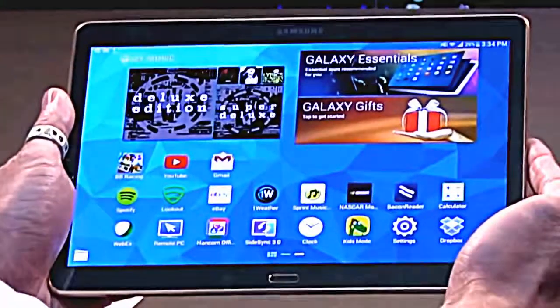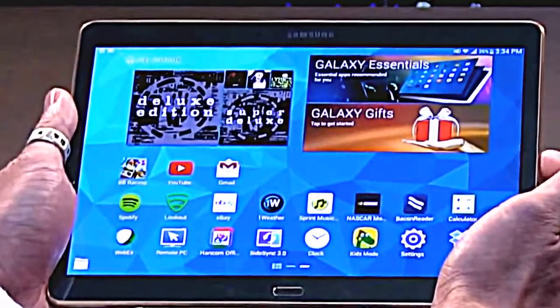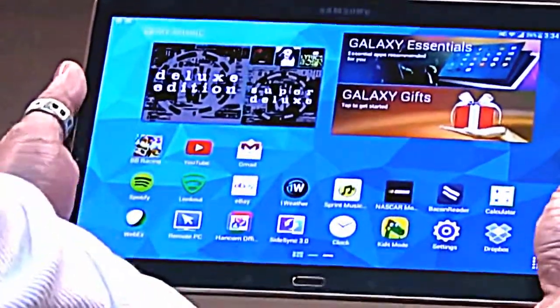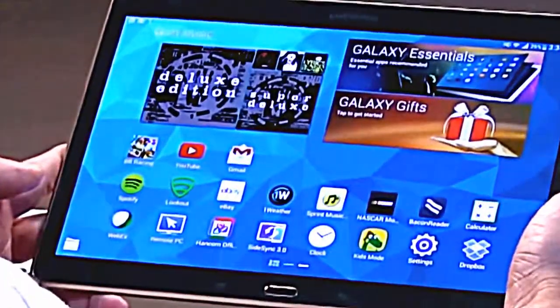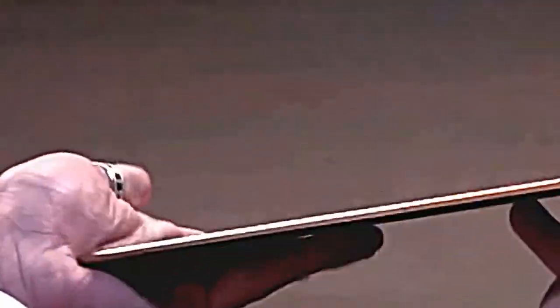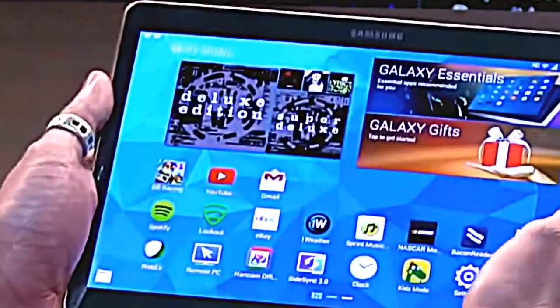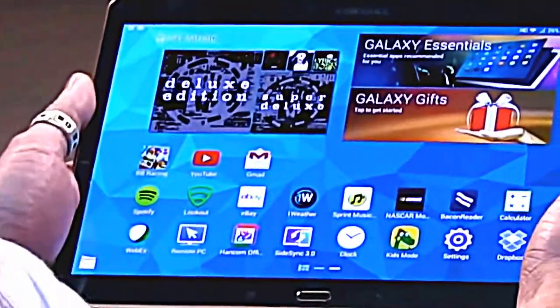And it is running 4.4.2 KitKat right now. I imagine an upgrade to version L, whenever that comes out, will probably be a few months out. Supposedly. We'll see. But like you say, very similar in design to the S5, almost like a blown up S5, quite literally. It's super thin and light. That's another thing that's really striking about this. And thankfully, for such a large tablet, you want it to be thin and light and comfortable, and it is.